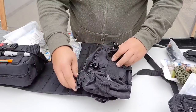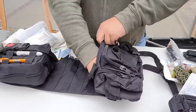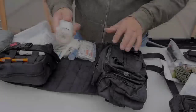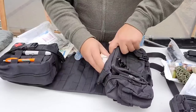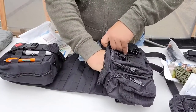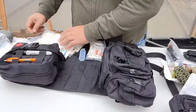And what I'm going to put in here is a whole bunch of other stuff that I have that's really not anything that's life-saving, right? But things that are very handy. All right, so we've got a flexible bandage, and I'm just going to stick this stuff in here. Like I said, that's not life-saving. If you need it for a sprained ankle or a sprained wrist or something like that, that's great.